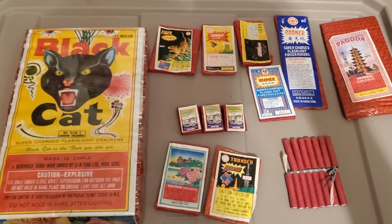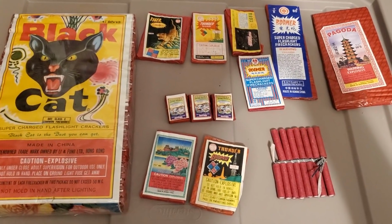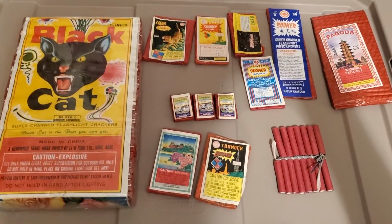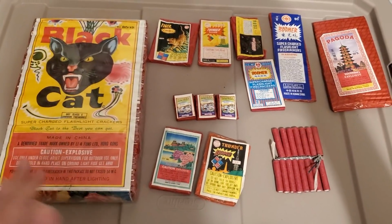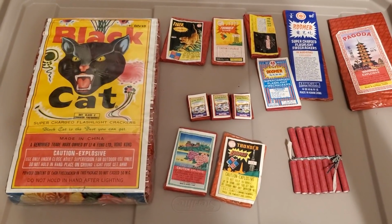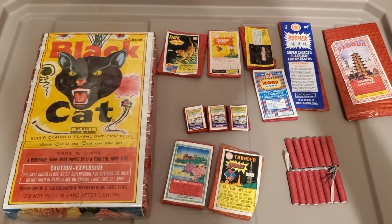Didn't want to mention anything about me looking for this brick until I was actually able to find one. And I finally did find one, so I wanted to share that moment with you guys, me unwrapping it and finally getting my hands on the Black Cat Firecrackers from all those years ago.